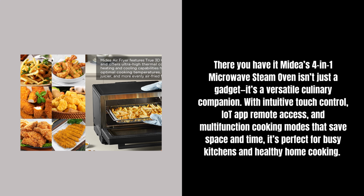There you have it. Midea's 4-in-1 microwave steam oven isn't just a gadget, it's a versatile culinary companion. With intuitive touch control, IoT app remote access, and multifunction cooking modes that save space and time, it's perfect for busy kitchens and healthy home cooking.